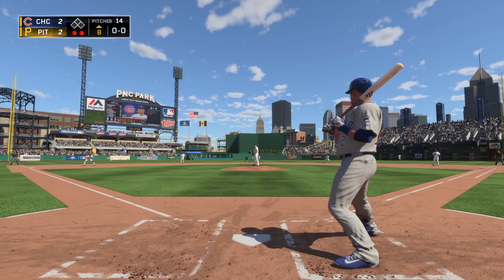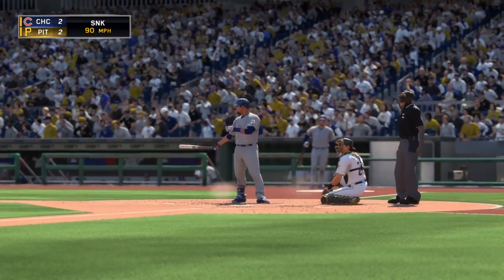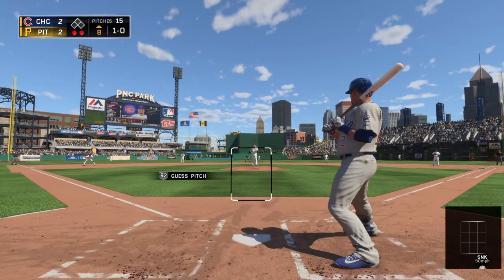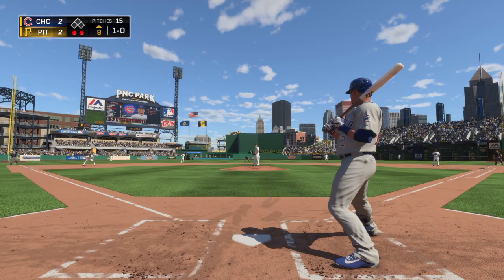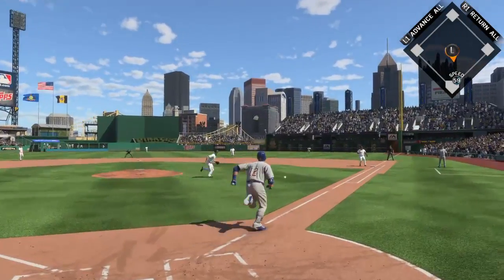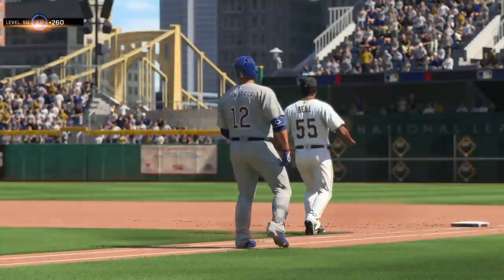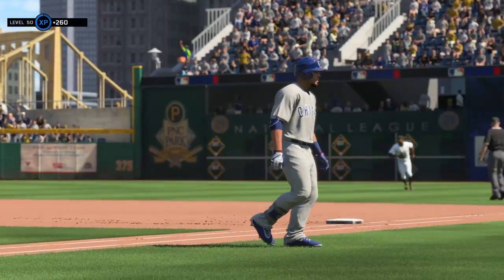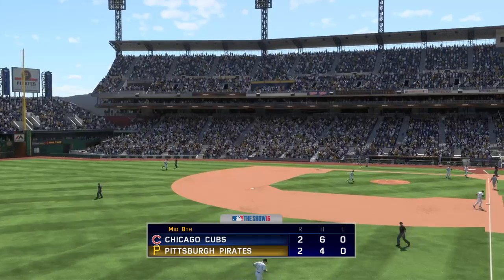In now, Kyle Schwarber. And a sinker dips too low there. Into the dirt, in fact. Swinging, a ball hit on the ground. And the pitcher will just run over and take this one himself. And the inning is over. 3 up, 3 down for the Cubs. Score remains 2-2.